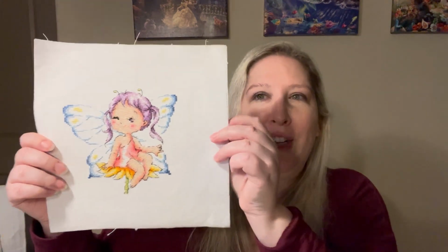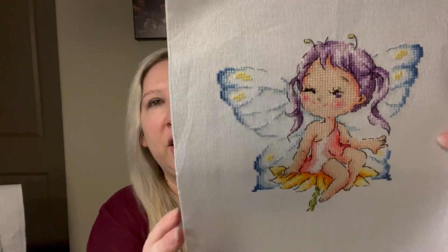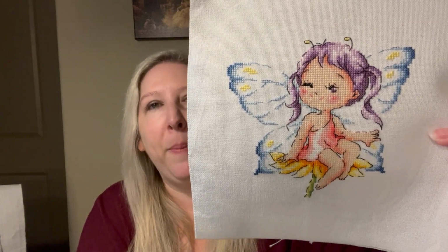But let's get to my finish. You've seen what it looks like the last time, and here is the finish. Let me bring her in close. This is the Butterfly Elf from Soda Stitch. I have just done the blue one for a friend's niece. That's the one she wanted, and she is all done, all the backstitches in.